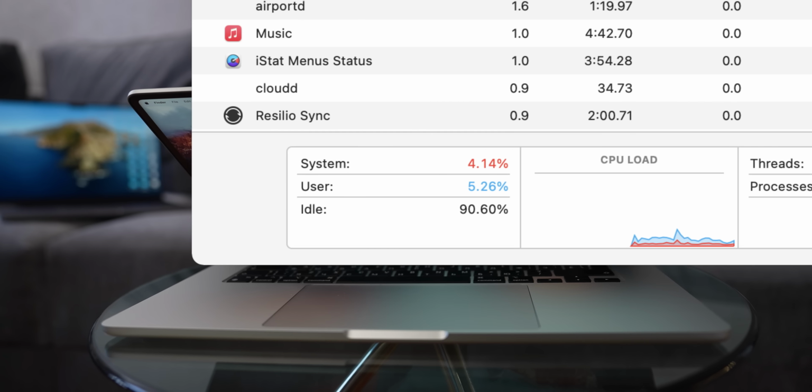But what else could I expect? This is a base model. 8 gigs of unified memory is all it has. And that is definitely a bit lower than I'm used to. Of course, if I just changed the way I use the laptop, this problem wouldn't have surfaced so fast, but still, it gets you thinking. Okay, maybe Safari just needs some updates and that's all. So let's move on to the next type of my activity, typing documents.